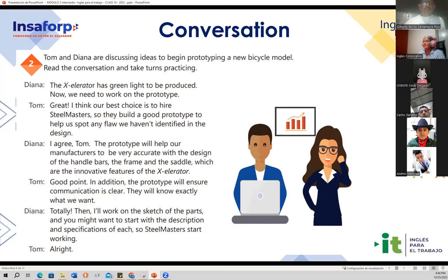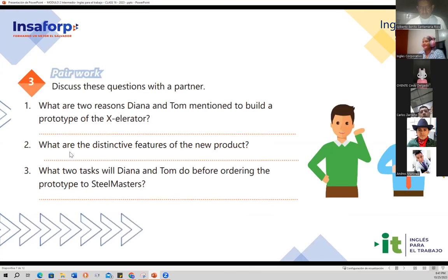Innovate the future design. Okay. Probably some ideas that they haven't identified right in the design. So it's still Steel Master, the experts they are going to hire them, right? Yes, in order they can help them to design it. Okay, really good. What are the distinctive features of the new product?